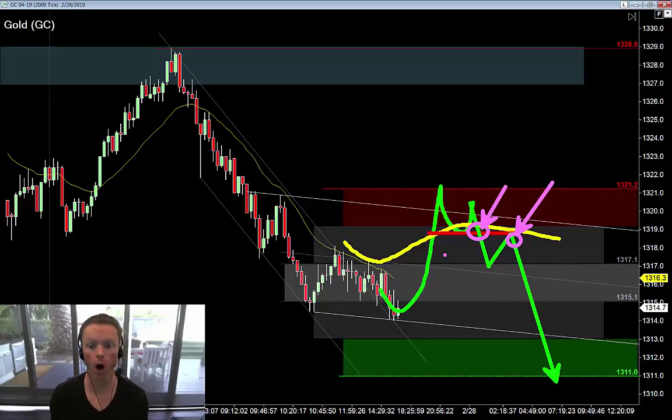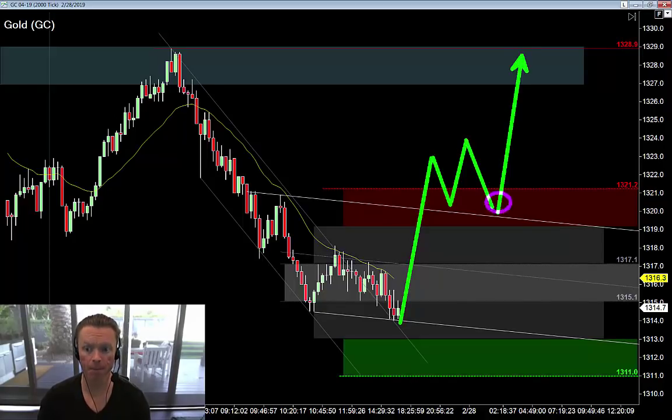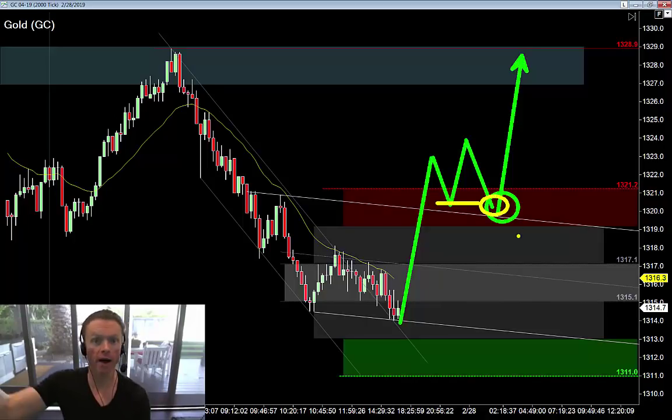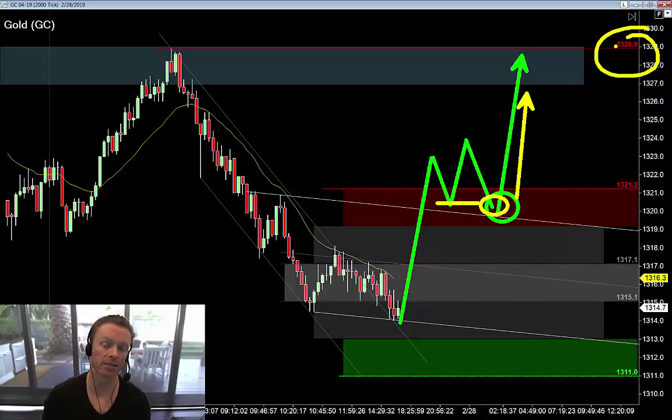But wait a second, Joe. What if it blows right through the top of this new channel I've got drawn in? What would a reversal look like? Reversal, two things to watch for. One would be a strong move up. Strong move up, one try for the bears, two tries for the bears, buying into their stops. That's the aggressive one. Got to be an aggressive move higher. Bears try once, bears try twice. Gotcha, right? Trap, strong candle, bingo. Target is back up to retest those highs.